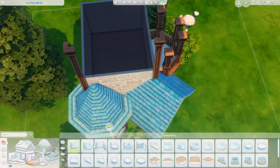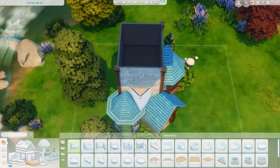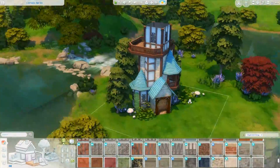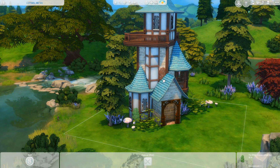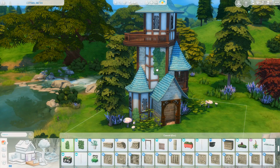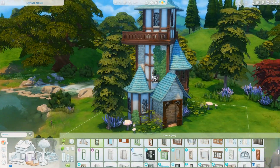I end up having another bump out. I changed the windows. It's just fiddling with it and seeing what works as we go. And I think it's really cool to watch this back and see how it came together slowly. A lot of experimentation. These are some of my favorite builds. I've been really enjoying things like this lately.